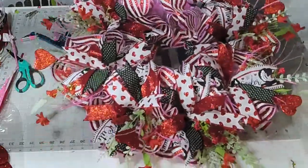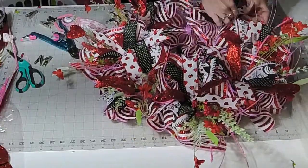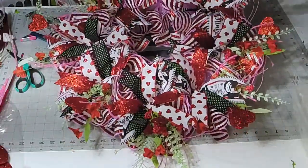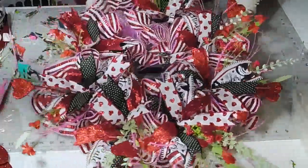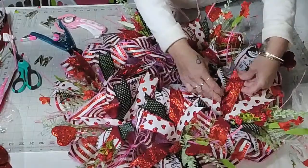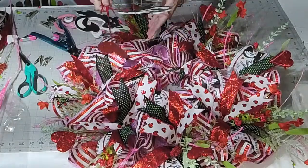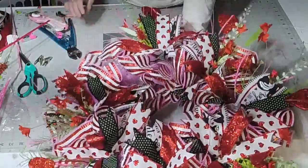It's pretty wild. And we'll move all that stuff around once we're done. After we put our sign on, there's no sense fidgeting with it right at the moment, because by the time I put my sign on and everything, it's going to get all messed up again. And we're going to put some of these little skunky things. We'll put one going this way underneath the bow, one going this way. And this is quite the Valentine's wreath.